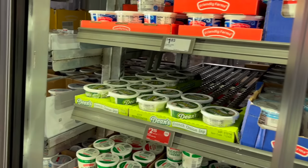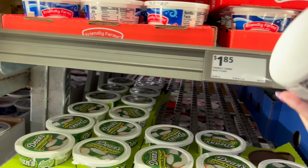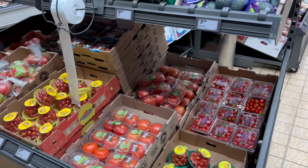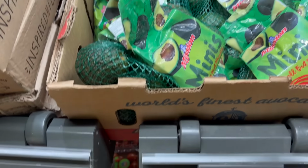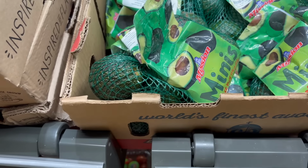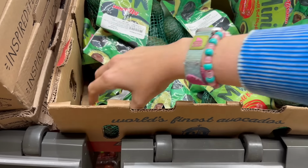Sour cream I actually did have in the fridge, but it was past expiration, which I didn't realize. So I needed it for the soup, $1.85. And mystery salt. I didn't think they had avocados still, but they moved the avocados, and that was my problem, because they've started moving a lot of things. So I need to be open to the fact that if I don't see something somewhere, it doesn't mean they're out. They may have moved it on me, which I didn't give them permission to do.